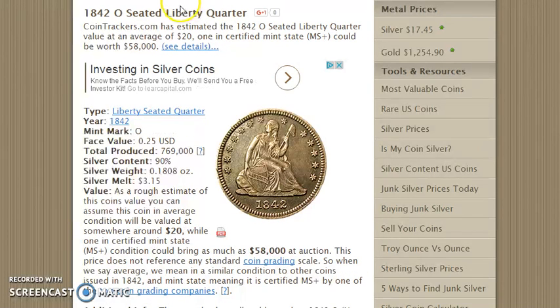And here we go, the 1842 seated Liberty quarter. I always liked seated Liberty quarters. I think I have one of them, and they are amazing because even if they're in bad condition, I love the reverse on these quarters as well as the older cents. They have a low total produced right here, as you can see, and they also have a very high value if you get into the higher MS grades.